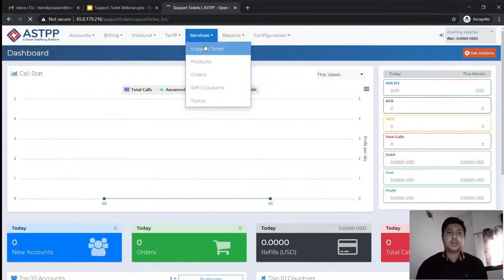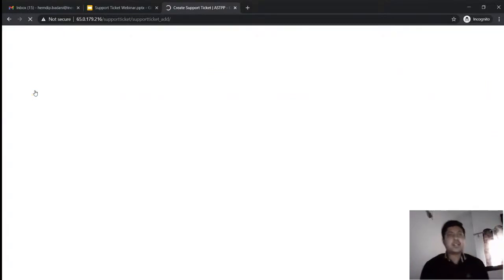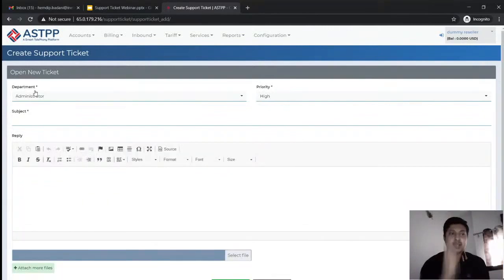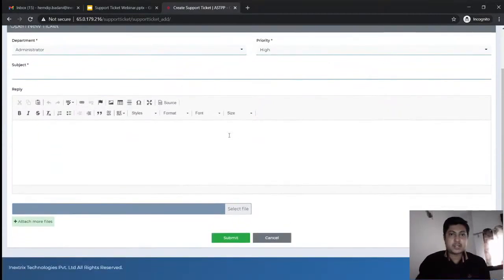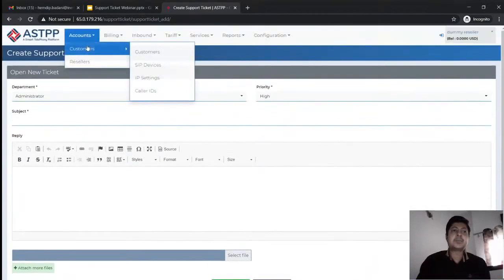Support ticket, here it is showing us, right? So from here as a reseller I can also create a ticket. I can select the department and all the things, and also I can create the ticket. So this is another way.